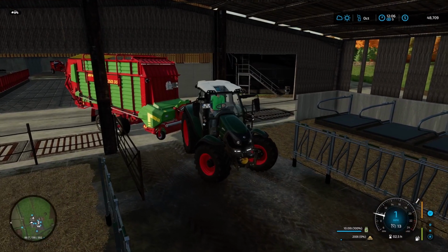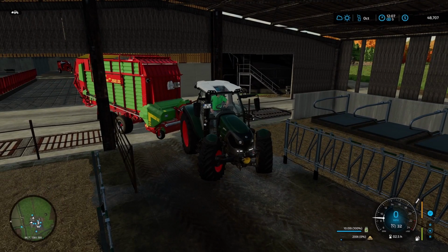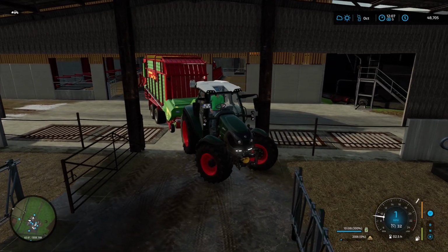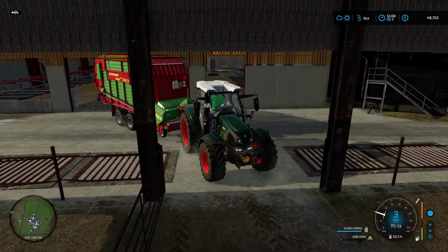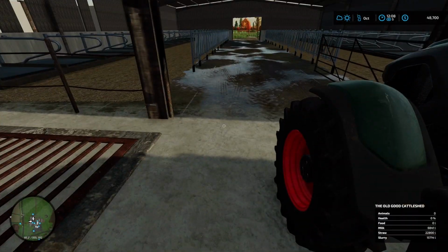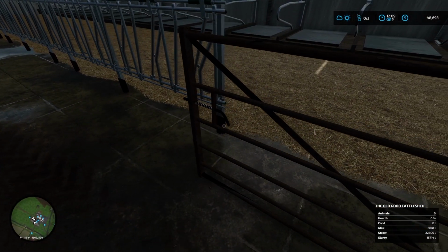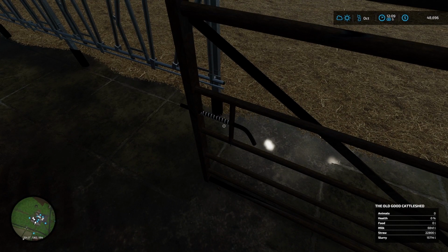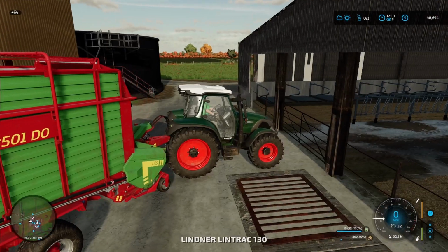I should get out this time. Whoops. Hit it with a back tyre. There we go. Fine margins. Didn't have to make much of a correction just to get out. Just a case in point. Concentration is needed when moving in the shed areas, or the barn areas, whichever you want to call them. Right, that's done. Close the gate.